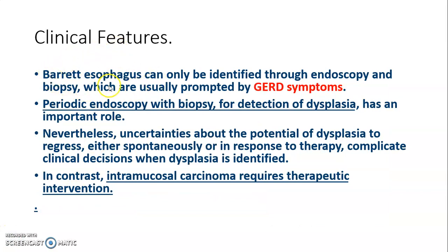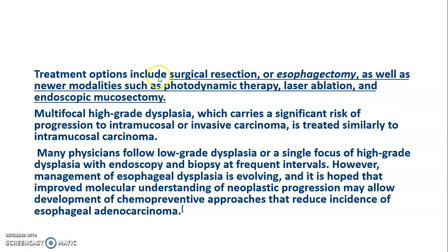Patients with Barrett esophagus present with symptoms of GERD, gastroesophageal reflux disease. Periodic endoscopy with biopsy for detection of dysplasia has an important role. Uncertainties about the potential of dysplasia to regress either spontaneously or in response to therapy complicate the clinical decision when dysplasia is identified. In contrast, intramucosal carcinoma requires therapeutic intervention. Treatment options are surgical resection or esophagectomy, as well as newer modalities like photodynamic therapy, laser ablation, and endoscopic mucosectomy. Multifocal high-grade dysplasia, which carries a significant risk of progression to intramucosal or invasive carcinoma, is treated similarly to intramucosal carcinoma.